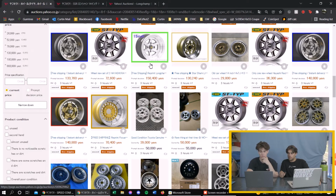Pretty expensive. Sometimes they're a set of 4 for 132,000, so that'd be like 1,500, 1,600 Aussie. If you want something new, you can generally choose a spec, but they're all just reprints. Personally I like the older stuff, if you can find it, and it's usually cheaper as well.